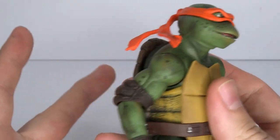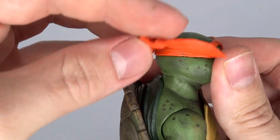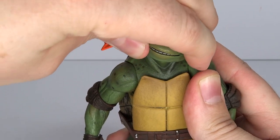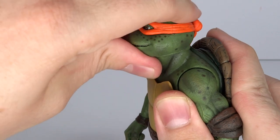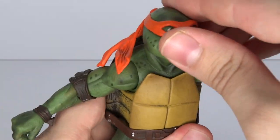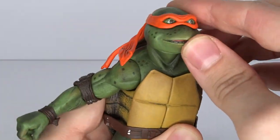Now for the articulation, I'm just gonna have Mikey in here because there's nothing that changes. The bandana is just tagged in, so you can rotate that one all the way around. You get a different bandana, but we'll get to that once we get to the accessories. The hat tilts side to side very nicely, goes forward a lot, and back, not so much, but still okay. Goes all the way around, and then the upper torso area. It does wiggle around in the shell, so you can bring that back and forth, side to side, and just wiggle it around.